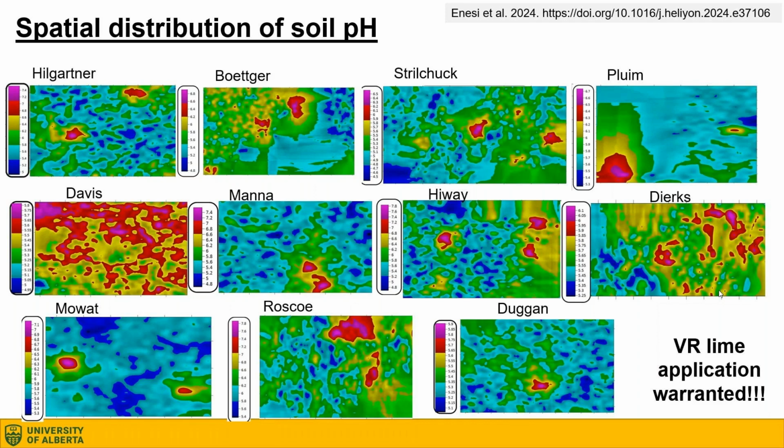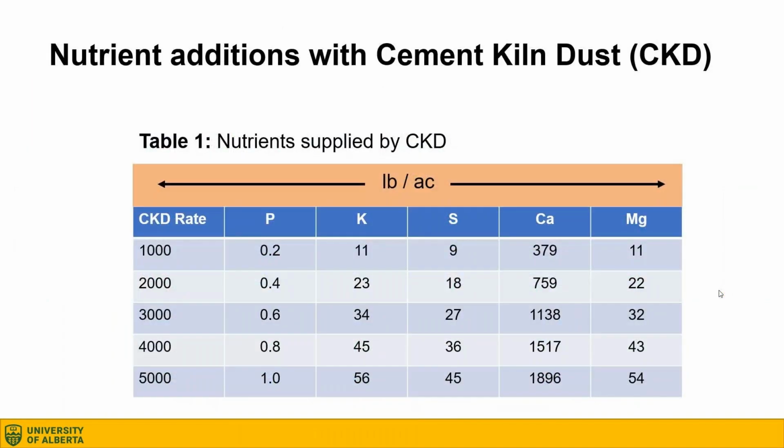This is the liming material that we used. It is called CKD, as I told you, cement kiln dust. You can see how much calcium, magnesium and phosphorus it contains, and the rates that we applied in the field of these different liming materials. When we applied this lime, we took baseline data before lime was applied in the field and then after the liming application.